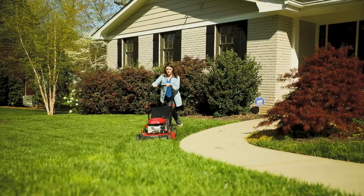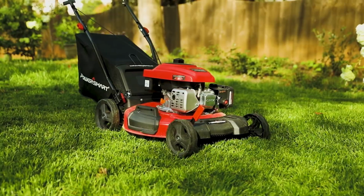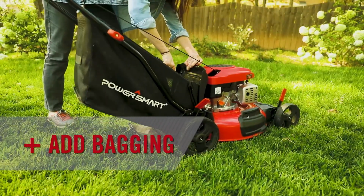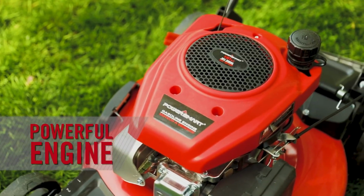It turned over easily every single time I tried it, even after sitting for a week. I loved how light this mower was. I could lift the front end with one hand and easily maneuver it around bushes, flower beds, and garden gnomes without having to stop and reposition constantly.